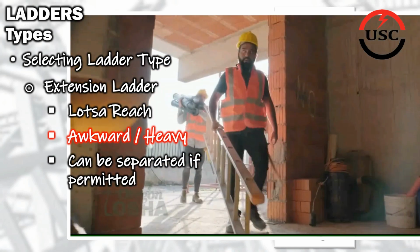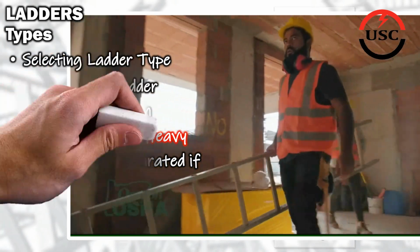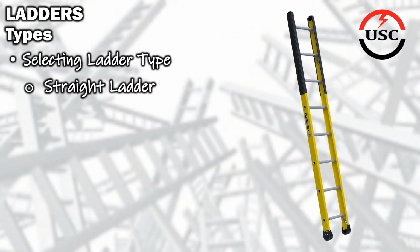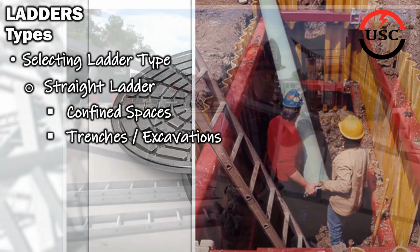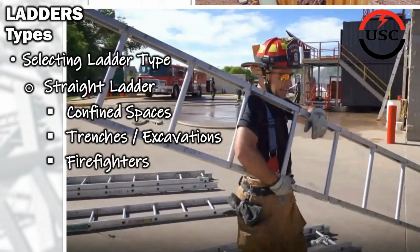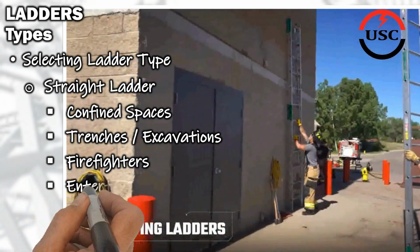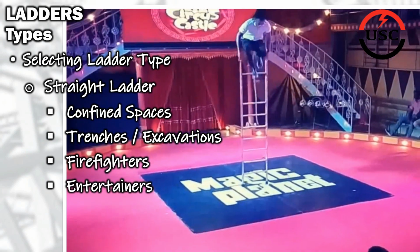If the manufacturer and company policy do not permit the extension ladder to be separated, then there's always the straight ladder. This is about as streamlined and basic as you can get. Rungs, side rails, and feet, no moving parts. In the working world, these are primarily used to gain access to tight areas like confined spaces and narrow trenches. Other than that, they're still popular with the firefighters. Low bulk, high mobility, and able to reach the first and second floor windows. And then of course, they're also a favorite with grifters and entertainers, who apparently are outside the long arm of OSHA.